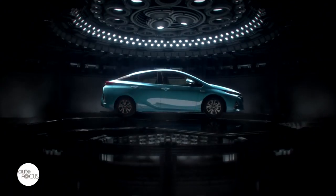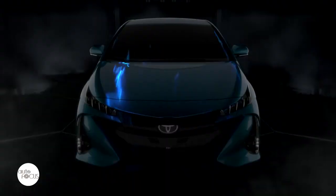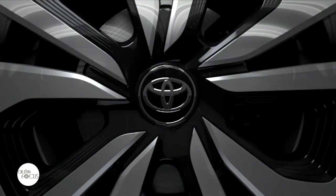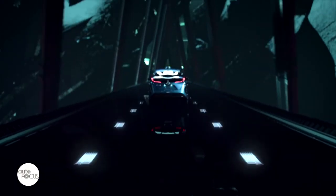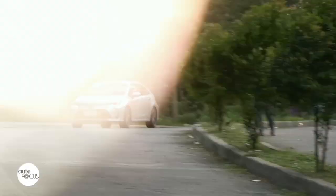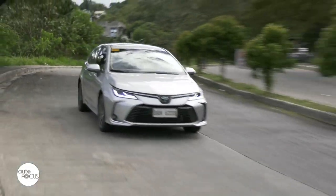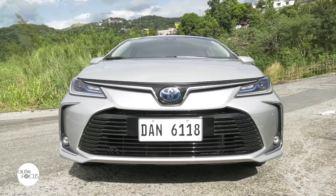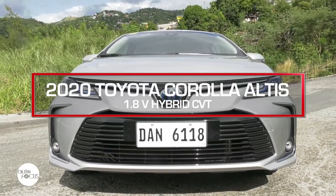Toyota was among the first automakers to offer a hybrid model in the world market with the Prius. Built from the ground up as a vehicle with a hybrid powertrain that combines an internal combustion engine with a battery-powered electric motor. Over the years, the Japanese automaker also began rolling out regular models but with hybrid powertrains. One of these is the Corolla Altis 1.8 Hybrid CVT, which Toyota has made locally available.